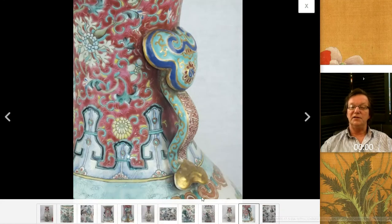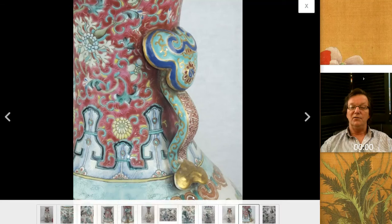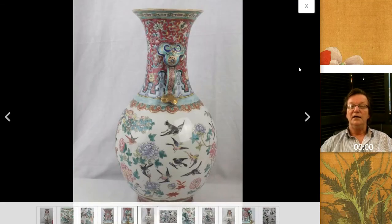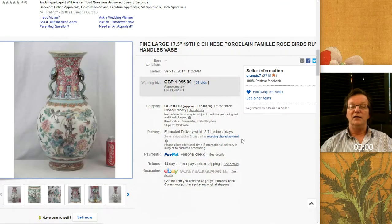And there's the handle. Look at the work on that, though. And whoever did this was really good. Really nice quality work all the way around. And it did quite well. It brought $1,461. Not bad at all.